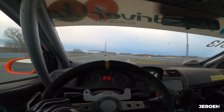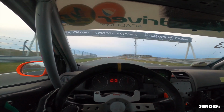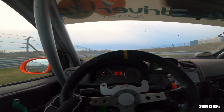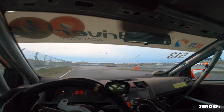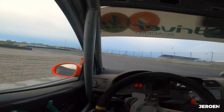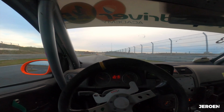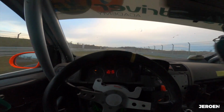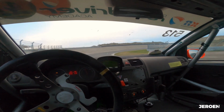Zandvoort. It feels so good to be back behind the steering wheel of, well, any race car. It's far from the Lamborghini race cars, the GT3 race cars, Super Trofeos that I'm used to. But believe me, it feels so good to again be driving on a racetrack, operating a machine to its limits, and trying to improve on yourself. Doesn't matter where it is. So definitely a lot of fun, and the old girl still has plenty of juice left in her.